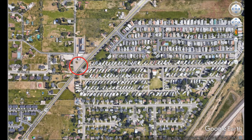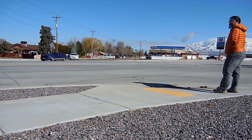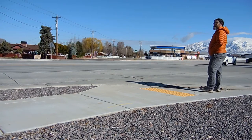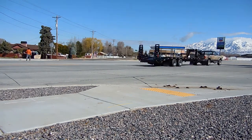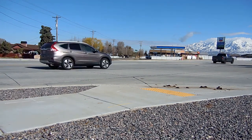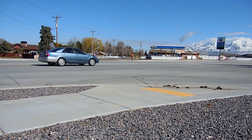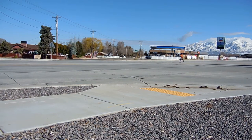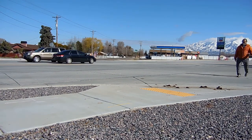Okay, this crossing is on Midland Drive and about 2700 West. If you looked at the picture of the overhead, there's a large trailer park on the east side of the road, and oftentimes people are using this unmarked crosswalk to make it across to the gas station on the other side of the road. And at times this can be really busy. Again, we have a five-lane highway with a speed limit of 50 miles an hour.